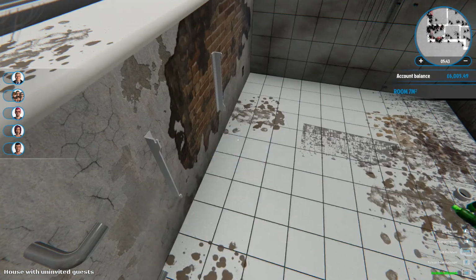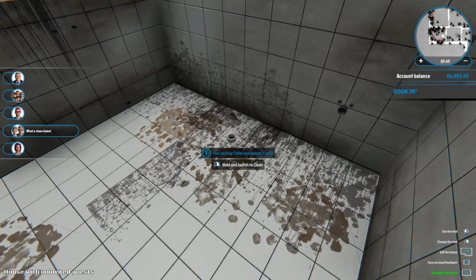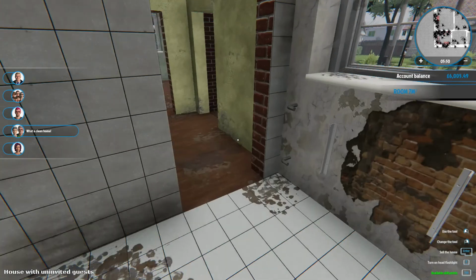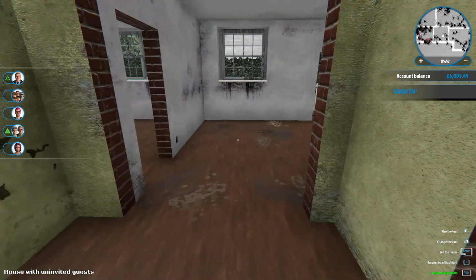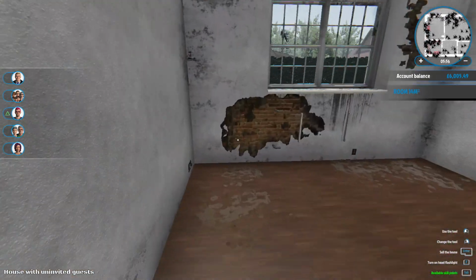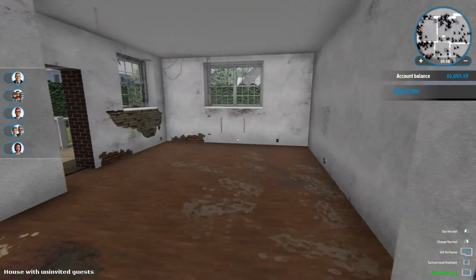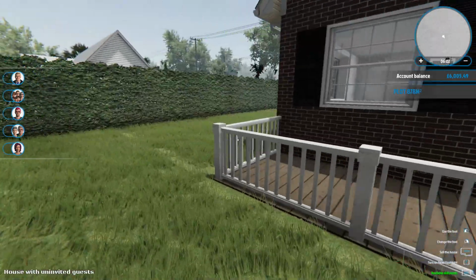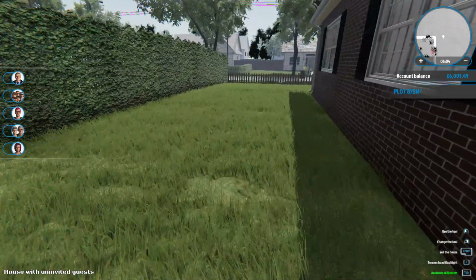Okay, let's finish cleaning this up. At least getting rid of the rubbish anyway. I think that's all the rubbish gotten rid of. So the next episode we can move into actually cleaning this place up some. Is there any rubbish out the back? Nope. The lawn's a lot nicer here as well.